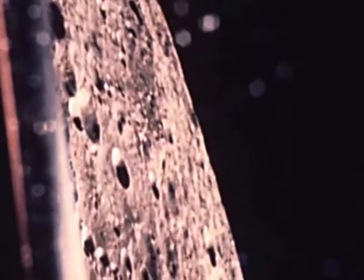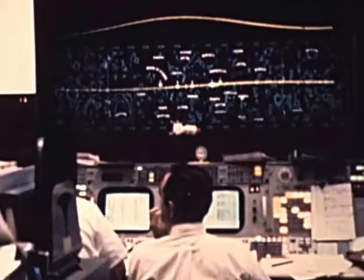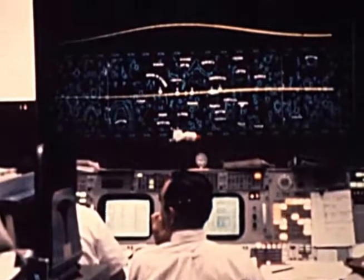Roger, go for LOI. The maneuver was smoothly performed, and the spacecraft went into orbit around the moon. On the 13th revolution, the lunar module separated from the command module and was nearing its moment of truth.